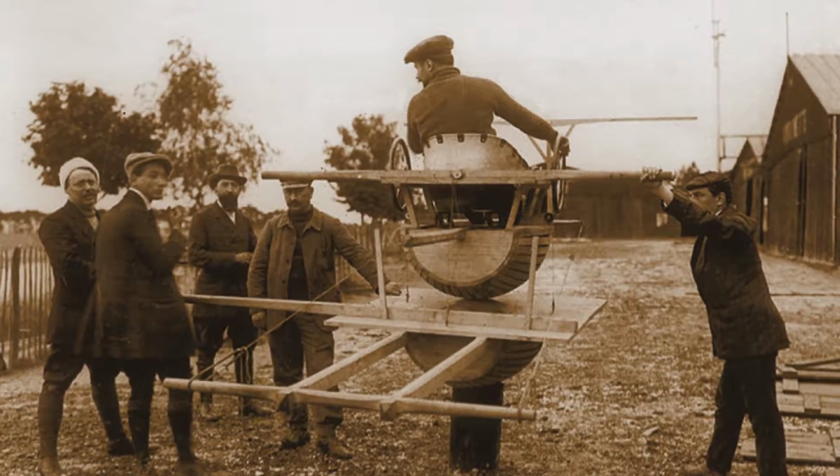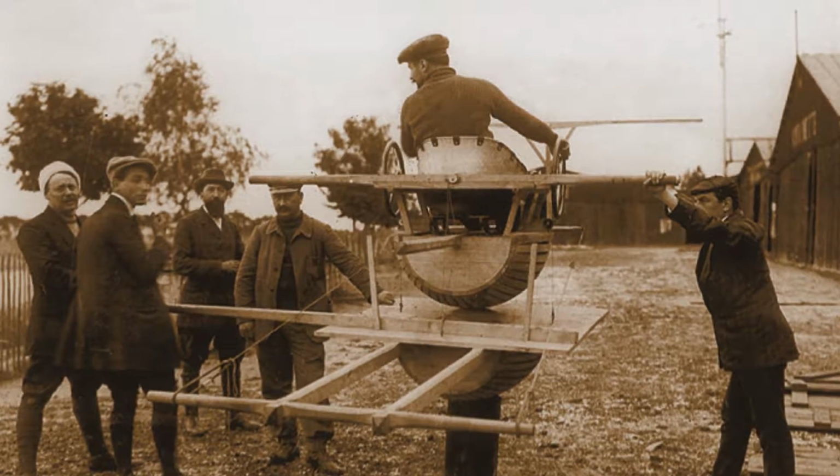Shortly after the Wright brothers' first flight at Kitty Hawk, flight simulators began to develop right along with the fledgling aviation industry. And while early simulators were quite crude, they were often very effective.